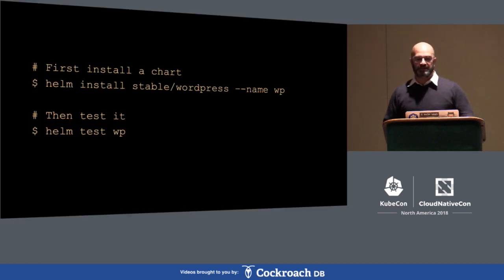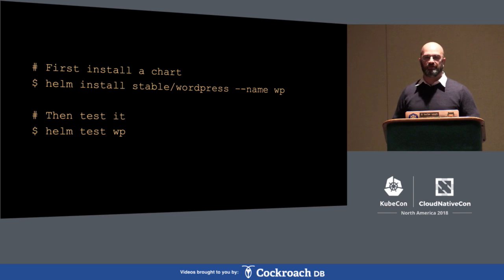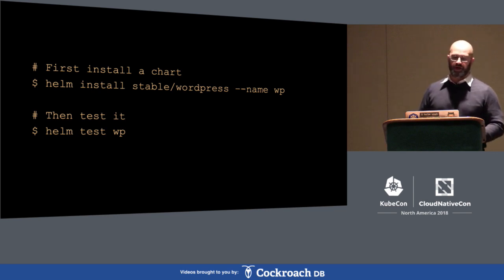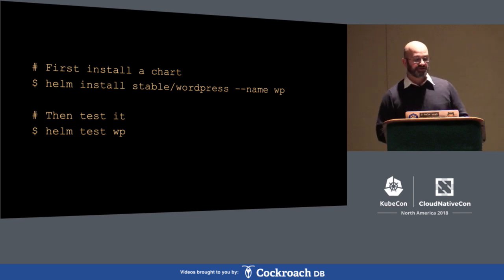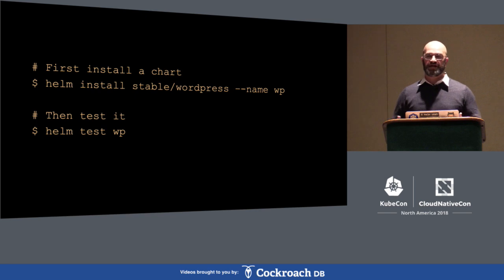So if we were going to go take that, we could say helm install stable/wordpress --name wordpress. And here I'm giving it a name. If you don't pass in a name to call it, Helm will automatically generate one. And then to run the test, I just say helm test wordpress. And it's going to go run the test and give me the feedback. But that's how you can run tests.